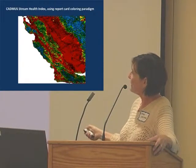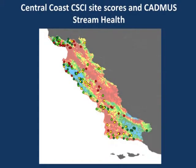But you can see the Salinas Valley, which is our big lettuce bowl of the nation, popping out in red. And this is the Santa Maria Valley where we have a lot of ag as well. And this is the Big Sur coastline where we have relatively pristine watersheds. And mostly those colors look about right for those major features.